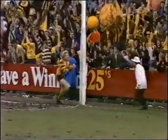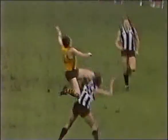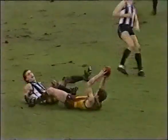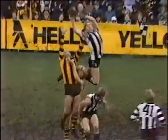once again. In fact, this goal was his 200th in VFL football. A fine performance. Peter Knights, you're under pressure. Despite the weather conditions, some high flyers. Look at this one from Buchanan. What a great mark. 20 seconds later, McEwen couldn't quite hold this. On that occasion too, but no mark time.